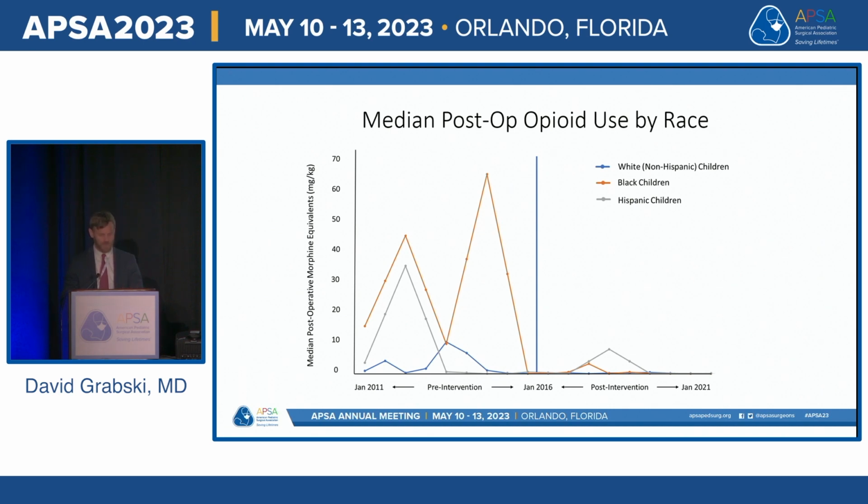First, concentrating on the pre-intervention cohort to the left of the blue vertical line, it is clear that Black children were prescribed significantly higher postoperative opiates than their peers. For numerical comparison, the median postoperative morphine equivalence for Black children was 13 milligrams per kilogram, while for white children it was 2, and for Hispanic children it was 3.5. This is a 6-fold increase for Black children over their white peers.